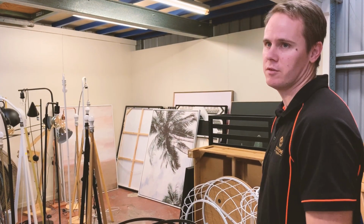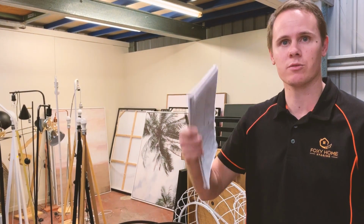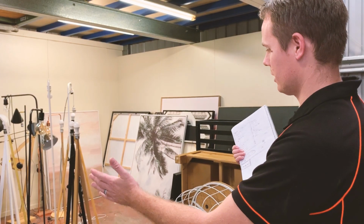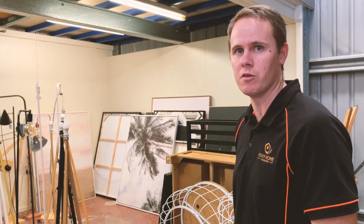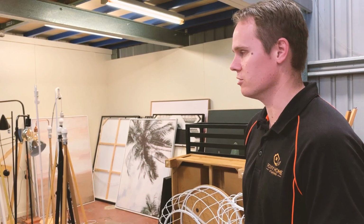Those that have detachable lampshades we store separately up top, which we can go and show you in a minute. All of these are just kept here because this is an area where we don't move big pieces of furniture in and out. You're not moving sofas or things that can knock or damage them. So in here they're kept by themselves and safe.